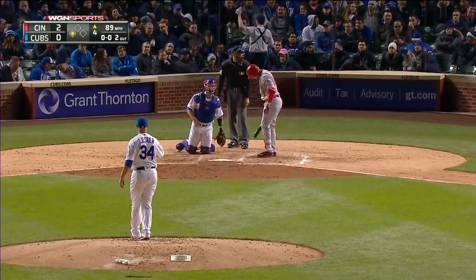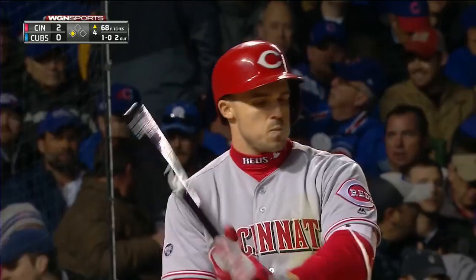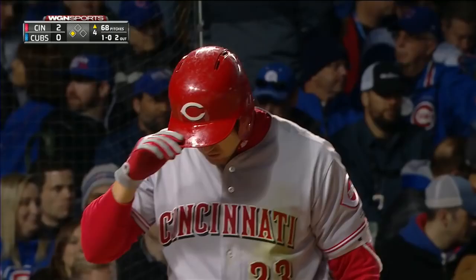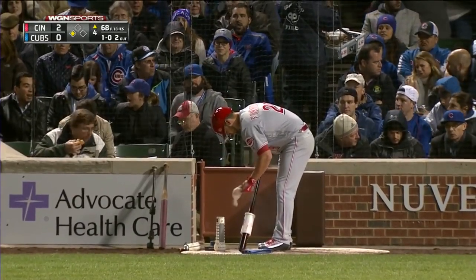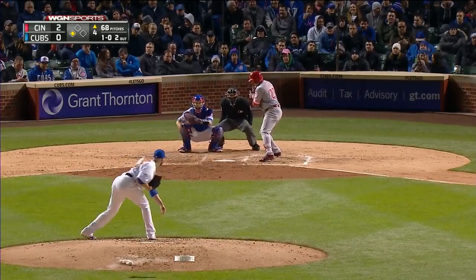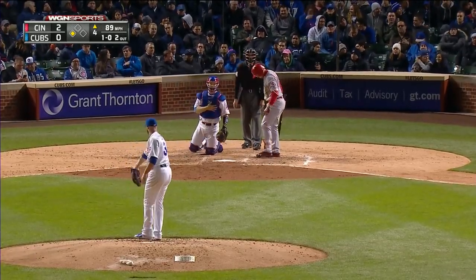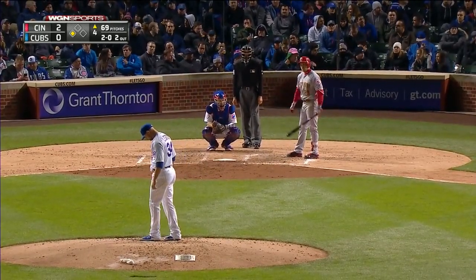Duvall takes outside. 2-0 Cincinnati. A lot of baseball left. Only the 4th inning. Lester at 68 pitches so far. And now the 1-0. Outside for a ball. Looks like they are working around Duvall with the pitcher Finnegan on deck.